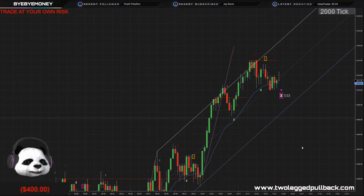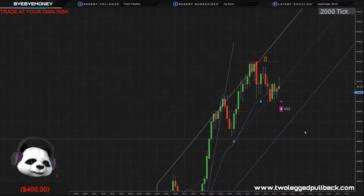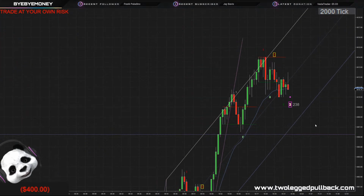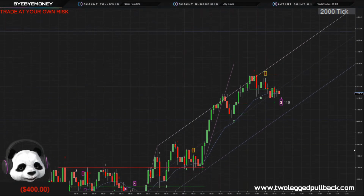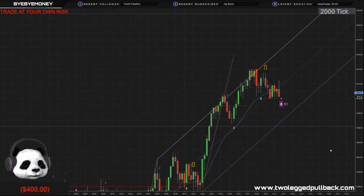Trap trade now. Am I interested in this trap still? Very interesting. I can only take the failed trap to the long side. Failed trap to the long side is my only trade here.